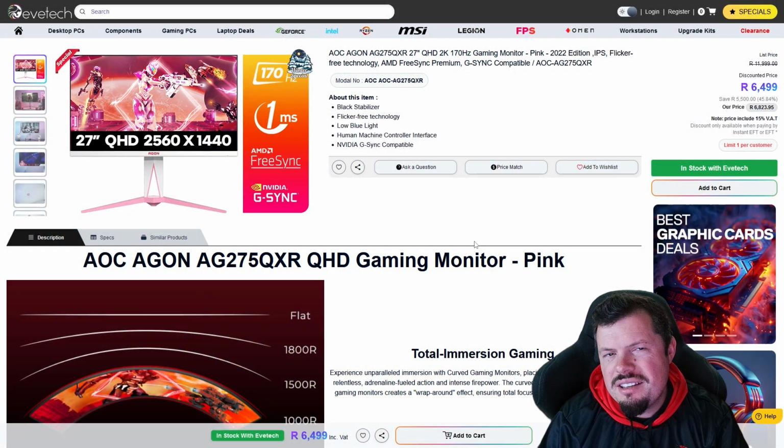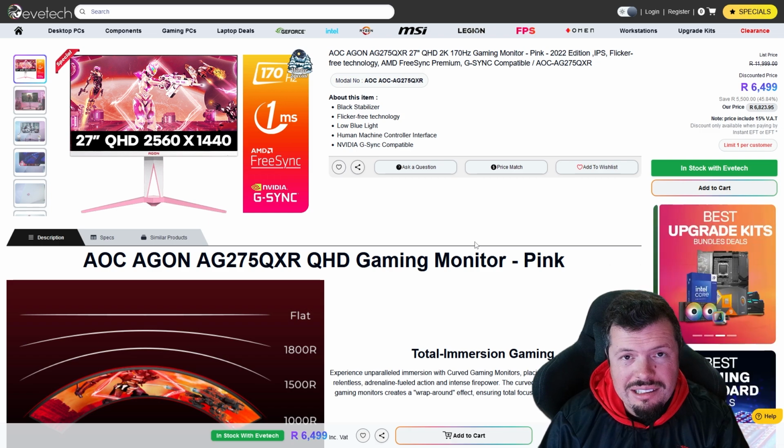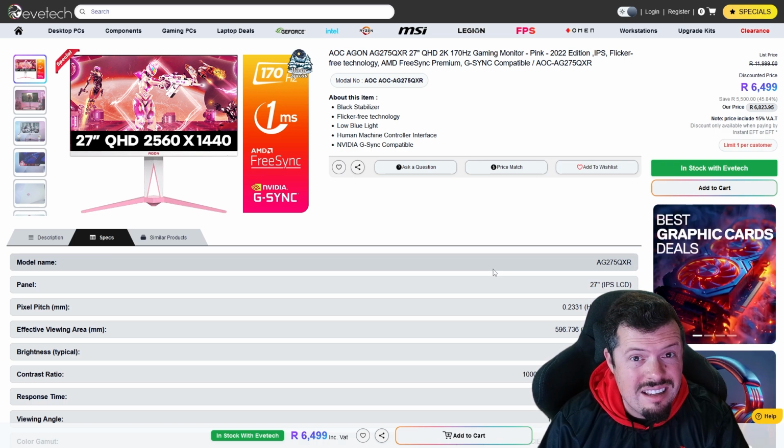And finally, in the number 1 spot, it's got to go to this AOC. The Agon Pros are very difficult to beat. It's them and Dell's Alienware that are right at the top. And the reason is not because of the 2K 170Hz. You can get VAs that are 2,000 Rand, even less than this, or 1,500 bucks, say, less than this.